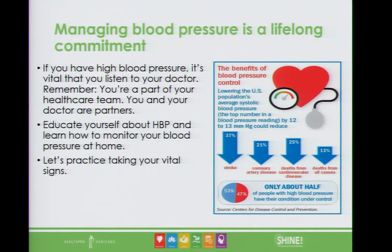Okay. The benefits of blood pressure control: lowering the U.S. population's average systolic blood pressure, the top number, by 12 to 13 millimeters of mercury, could reduce stroke by 37%, coronary artery disease by 21%, deaths from cardiovascular disease by 25%, and deaths from all causes by 13%.